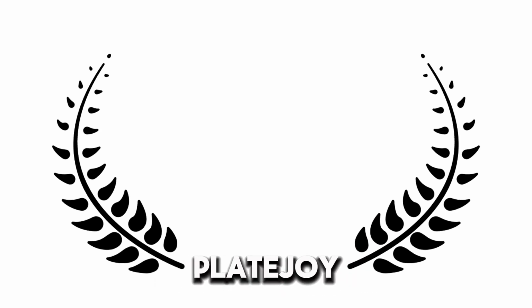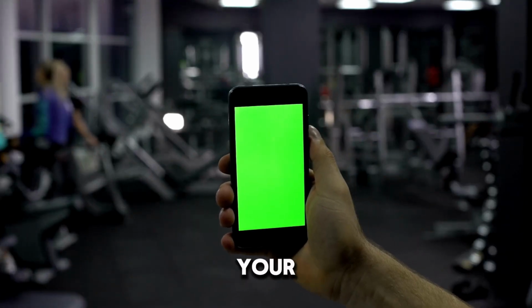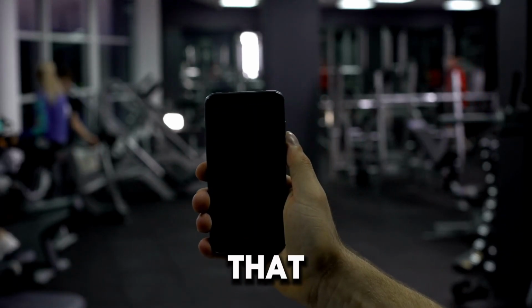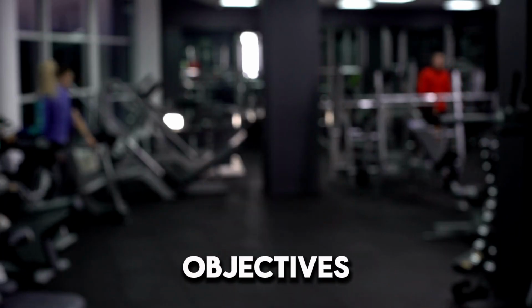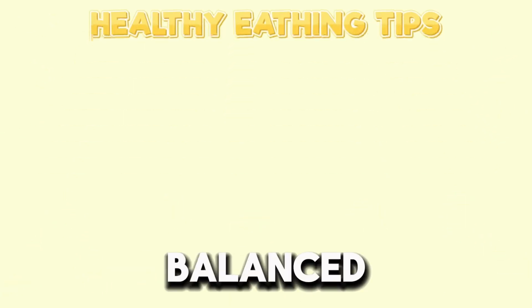Platforms like PlateJoy and Adhismic use algorithms to suggest meal plans based on your personal goals, food preferences, and even health conditions. These tools take into account your nutritional needs and suggest meals that align with your fitness or wellness objectives. Whether that's weight loss, muscle gain, or just maintaining a balanced diet.